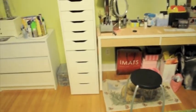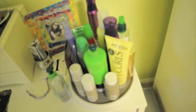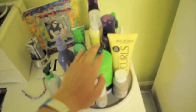So, yeah. I got this drawer at Ikea. I think it's Malm or Alex or Vika Alex, and that's either Malm or Vika Alex. I'll figure that out and put in the bottom bar or whatever. Over here on this Lazy Susan, I keep all my hair products. I'm not going to go through all of them because in my last video I went through every single product and it took forever.